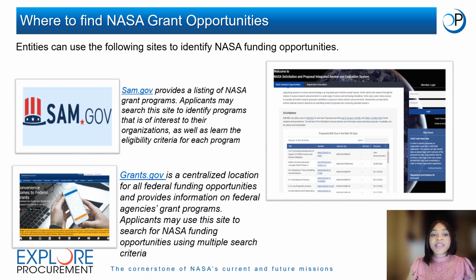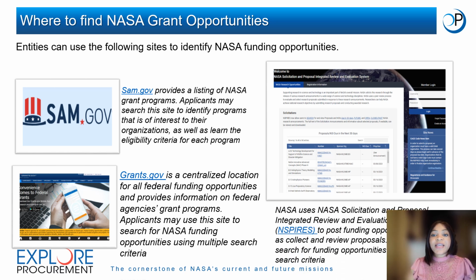The second is grants.gov. This is a website that provides federal funding opportunities where applicants can search for NASA funding opportunities based on specific criteria, such as the eligibility requirement and the funding type. The third is the NASA Integrated Review and Evaluation System, also known as INSPIRES. In addition to grants.gov, NASA uses INSPIRES to post funding opportunities as well as collect and review proposals.